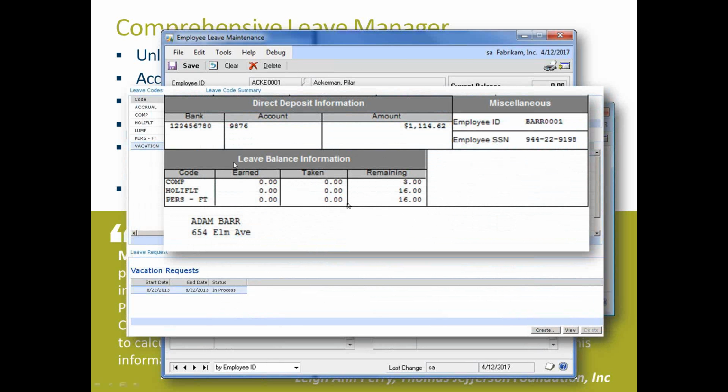In addition, you can also show the leave information on the employee pay stubs. So we mentioned this is information that they always want to look at on their pay stub. So we've got the code, how much they earned in the pay period, how much they've taken in the pay period, and then of course the remaining balance. All the instructions on how to configure your earnings statement are in the user guide. I believe it's on page 37 if I remember correctly, so that can easily be done.